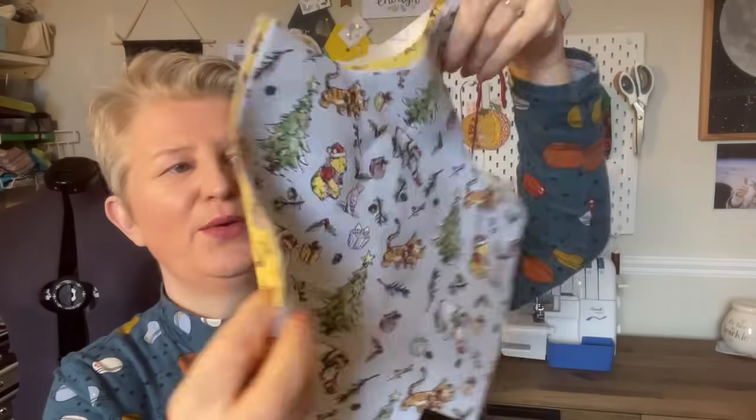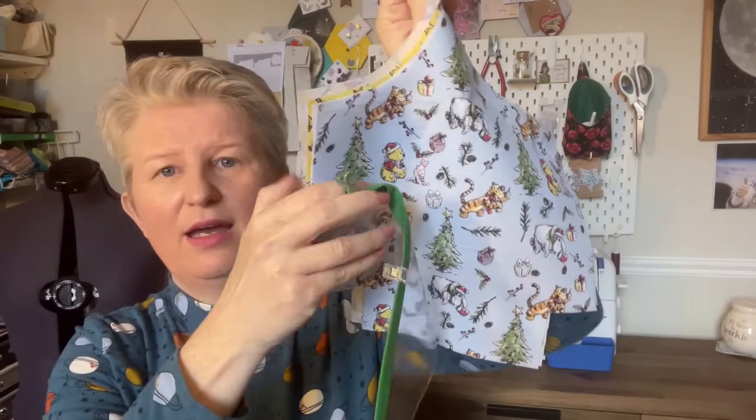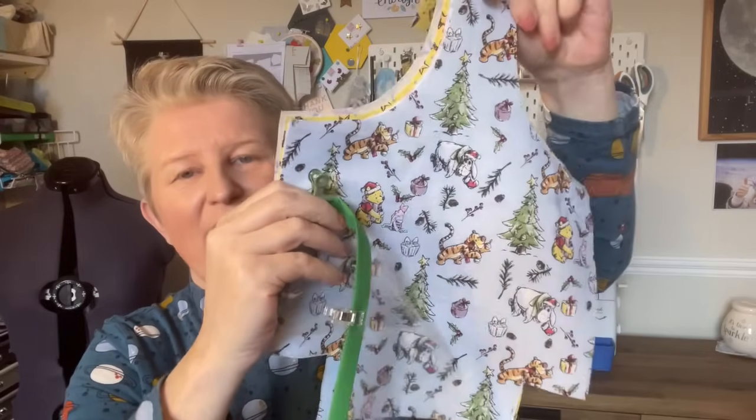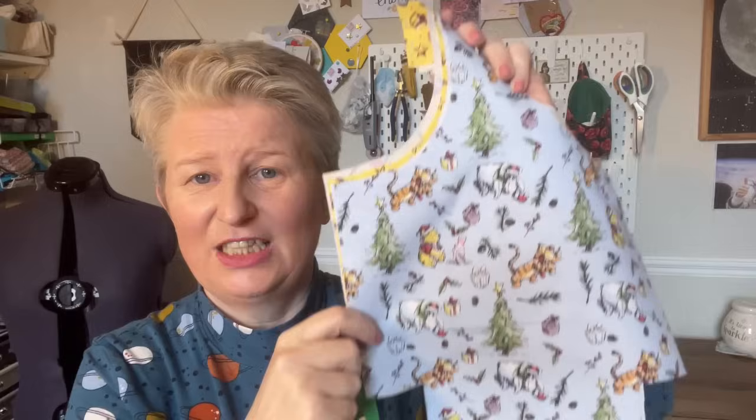I'm making another caddy. Now, my daughter is a Winnie the Pooh fanatic. She loves Winnie the Pooh. She is also a teacher, so I'm going to make her a little caddy. As you can see, I haven't sewn these up yet. These are things that I intend to sew up for Christmas, but they are cut out and ready to go.